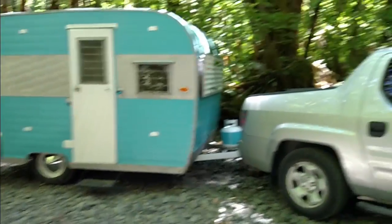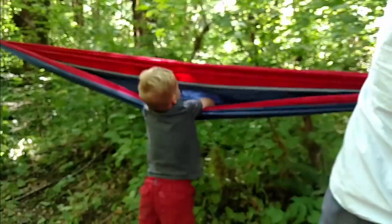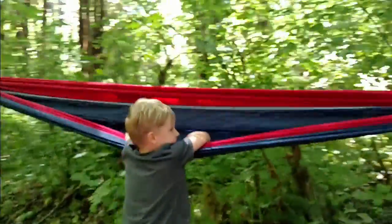Dad, we're going to get camp set up. I'm over here. And the kids are going to play. Ruby's going to swim. We set up our hammock that we just bought.